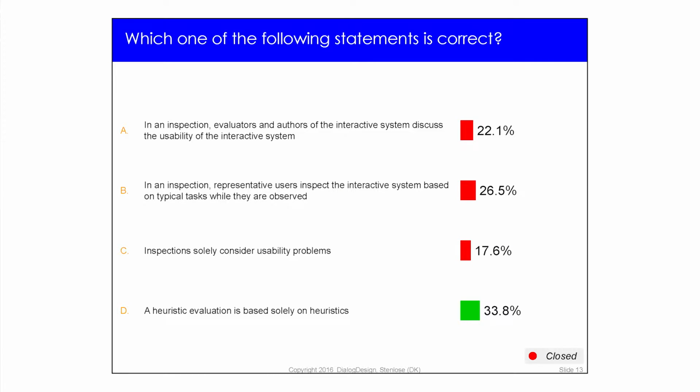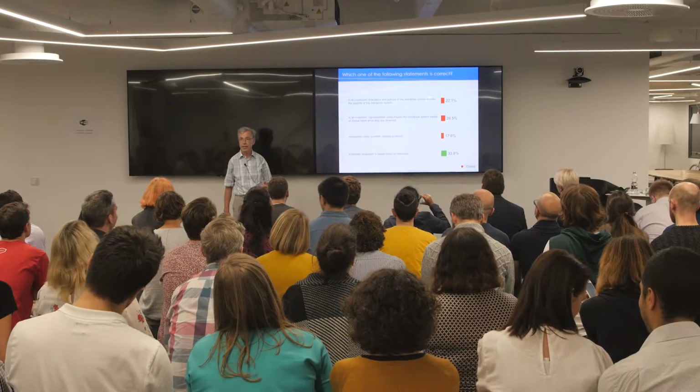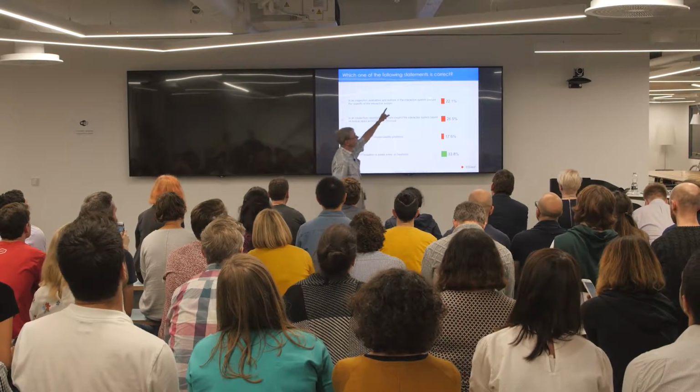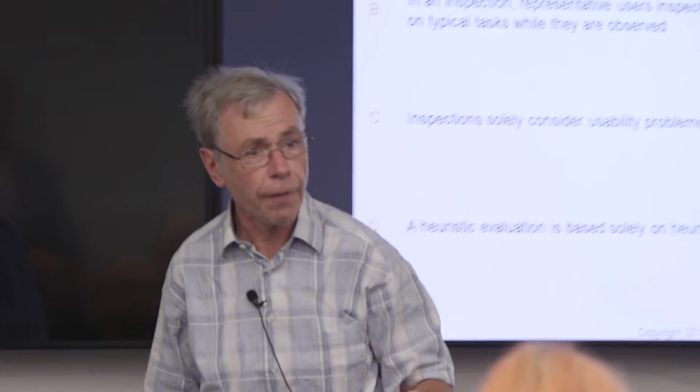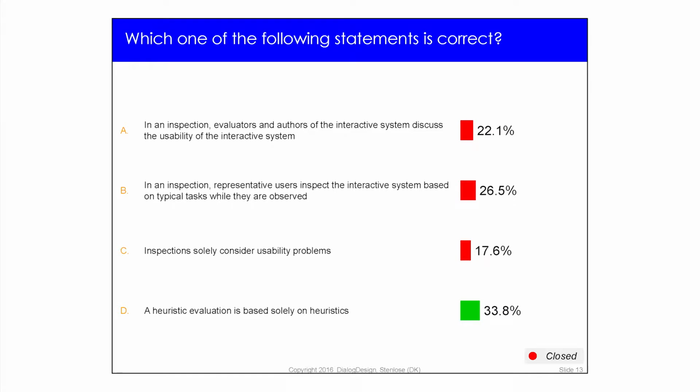Okay, right. So let me take them one by one, because if you haven't got the right answer, you'll be excused, because I haven't told you anything about heuristic evaluation yet. In an inspection, evaluators and authors of the interactive system discuss the usability of the interactive system. That's not the idea behind an inspection. An inspection is that the inspectors inspect the website without the authors being present. And then they present afterwards the result, and then there may be some discussion. In an inspection, representative users inspect the interactive system based on typical tasks while they are observed. That sounds to me more like a description of a usability test, and that's certainly not correct.